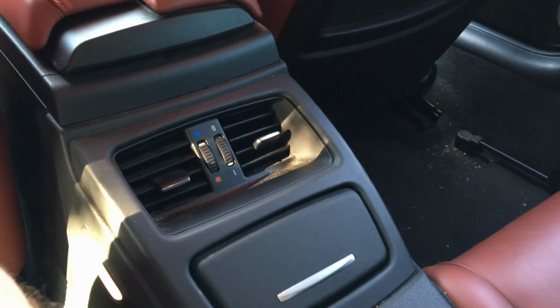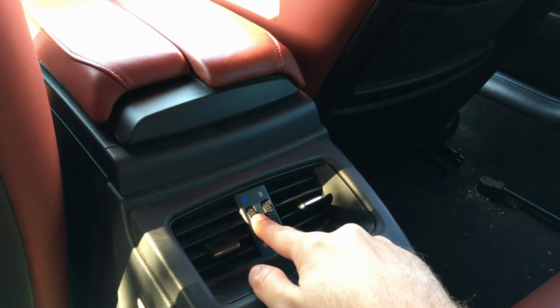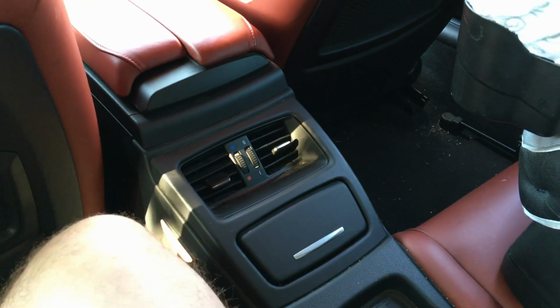Ashtray. And then you've got, of course, your vents. So passengers in the back getting a little cold? Okay, warm them up. A little hot, make it chilly. You want to turn it on or off? Okay, do so here. Vents, angles, nothing fancy.